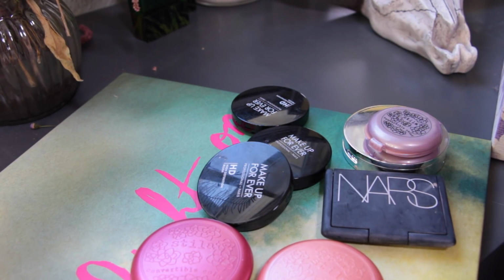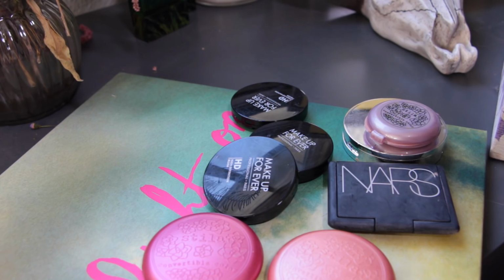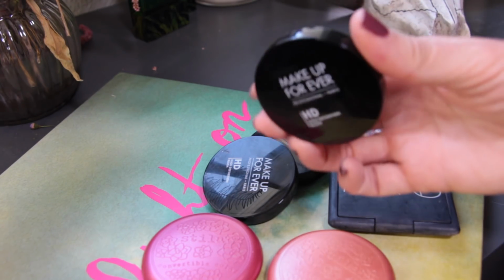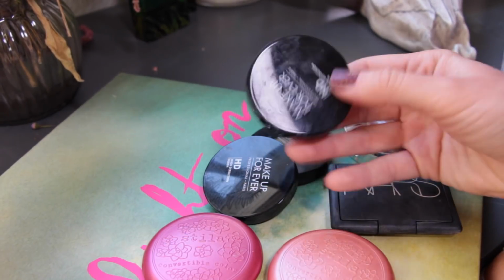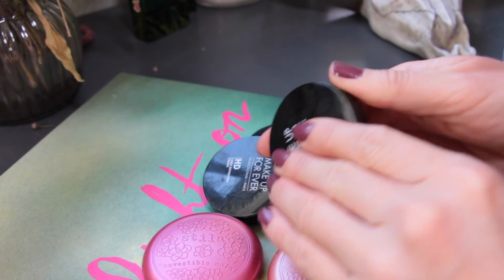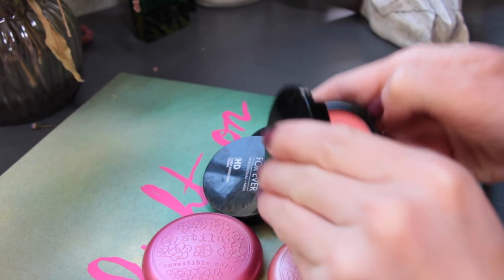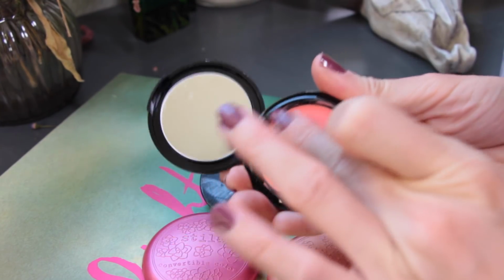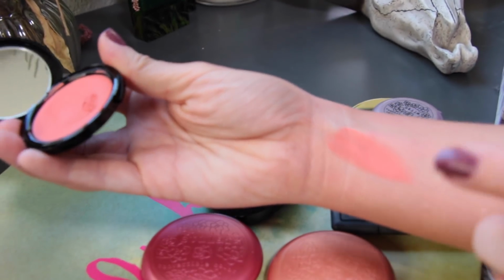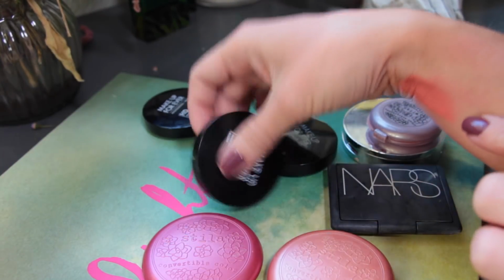I got rid of quite a few in my drugstore video, and so let's get started here and see what stays and what goes. Let's start with these Makeup Forever cream blushes. This is in the shade 410. These cream blushes are amazing if you have not tried them yet. They literally feel like a second skin. This is a beautiful coral color, and I'm keeping it.